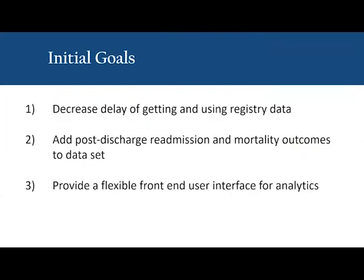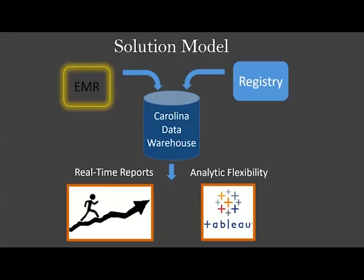So to reiterate my initial goals of this project, it is to decrease the delay of getting and using registry data, to add post-discharge readmission and mortality outcomes to the data set, and to provide a front-end user interface for analytics. So this is my solution model here. It's a simplified solution model. We're dumping the electronic medical record into the Carolina data warehouse. This is already the case. And I want to dump all the registry data into the Carolina data warehouse as well. Then we immediately solve two of the problems. We have access to real-time reporting, and we have the analytic flexibility with interfaces such as Tableau or Business Objects to do all of the investigatory work that we please for information discovery.